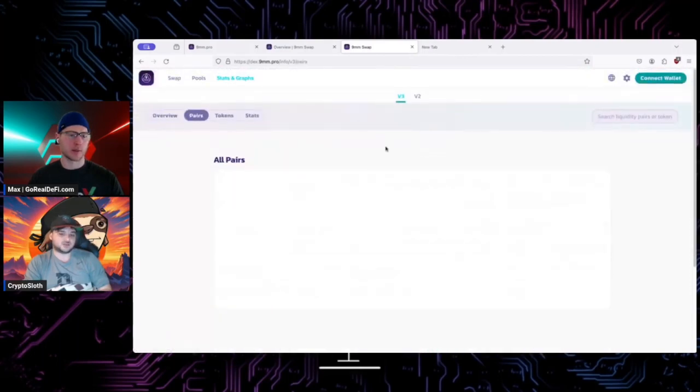And for other people, like the individual, maybe they don't want to do a concentrated position. They just want to have their LP in there forever and earn fees on a full range V3 position. There are also strategies to use V2 as an income source for more long-term positions.